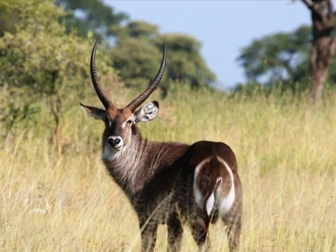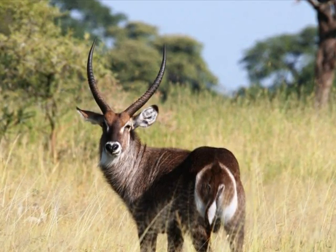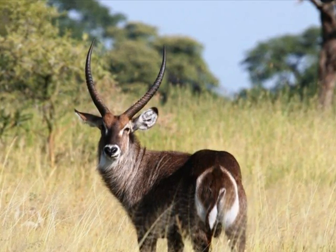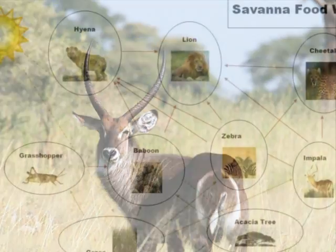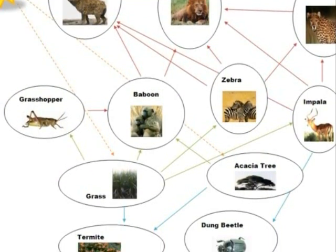Poaching is a huge problem in this biome. Rare species, such as the elephant and zebras, are being hunted for their pelts or for their horns, and this harms biodiversity. Here is a food web depicting the relationship of various savanna organisms.